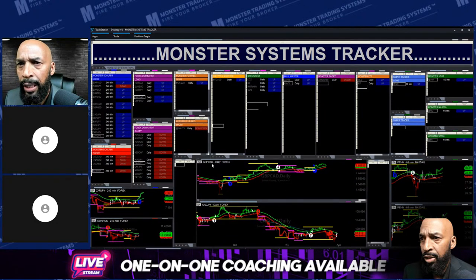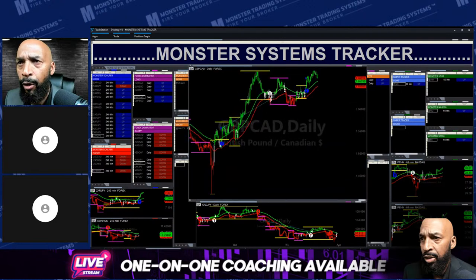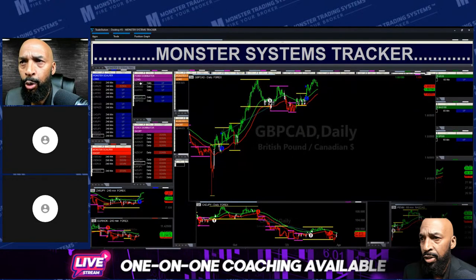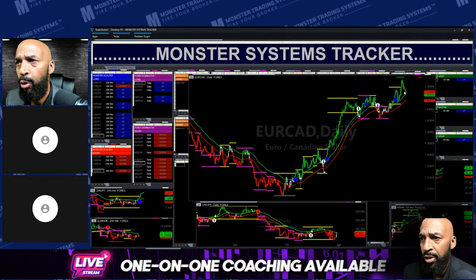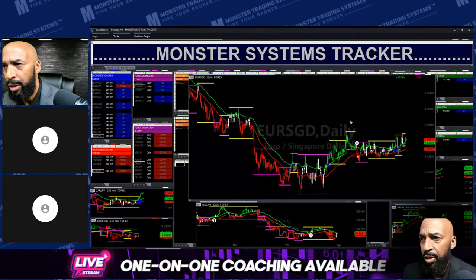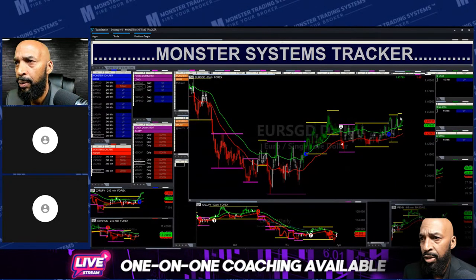Okay. Let's take a look at the longs in Forex Dominator here. So Euro CAD still holding here. All right, nothing to do. Euro SGD, that looks good here, right? Good price action. We look to break through that resistance and hopefully get some big candles to come in. All right.